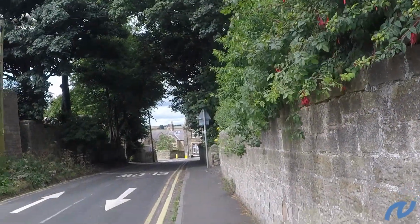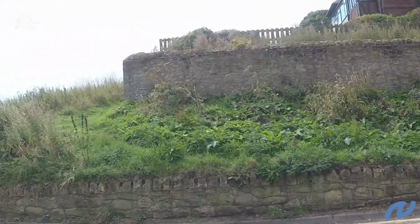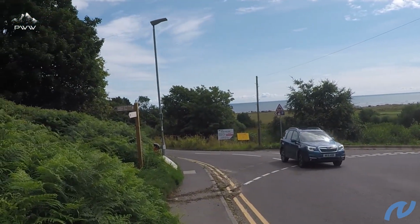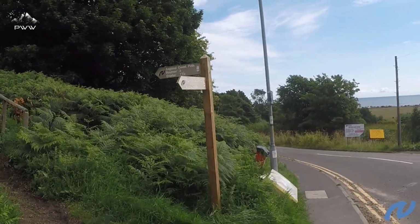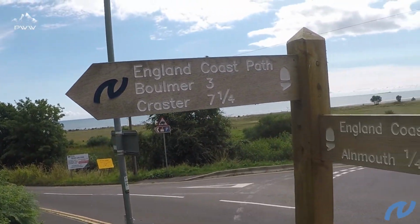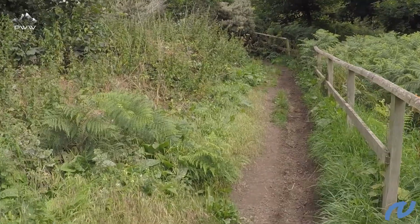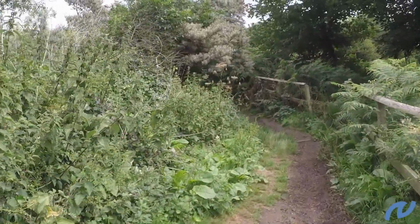So we came up the top of the High Street and we bear left, and we've got the beach there and everything ahead of us. Just on our left here, got our next bit of signage which says Boulmer 3, Craster 7 1/4. So heading up the path here, and we've just got over 7 miles to go.